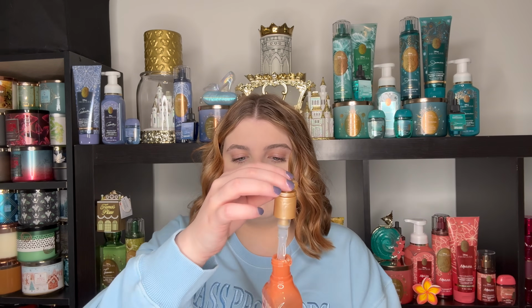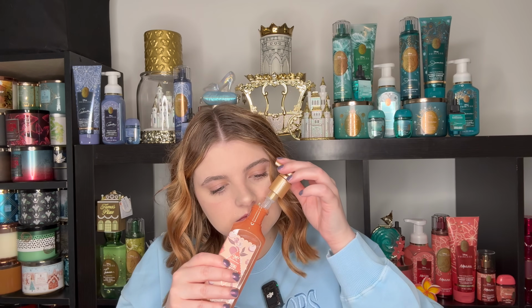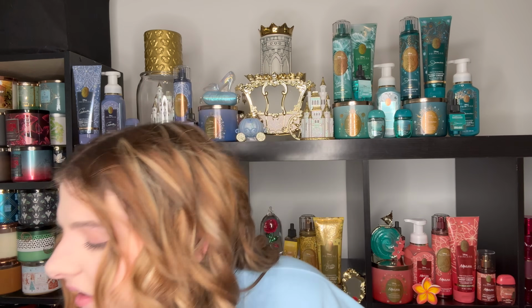I'm not a gel hand soap girly. I typically lean towards the foaming hand soap, but I am using a gel Sweet Tan Lemonade hand soap that my friend Chris from This Guy's Shops gave me, and I'm actually not mad at it, but I'm making a huge mess here, so let me smell this. Oh, that's nice. That is like a graham crackery peachy scent. I like that a lot.